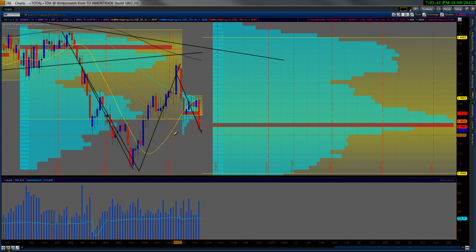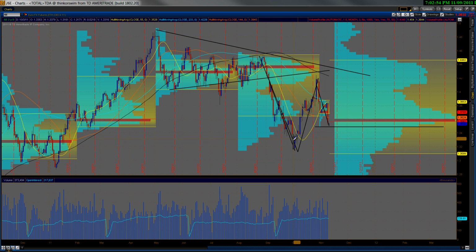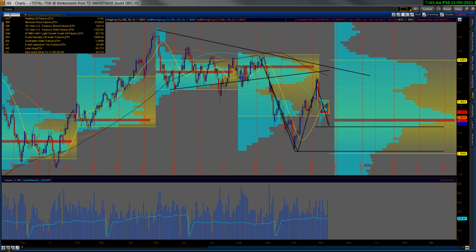I would say 1.35 is our level in the euro that we're really looking at. And if those levels don't hold, I don't see why this euro doesn't move back to the lows that we saw, which is the value area low. It just looks like that's what it's going to do.